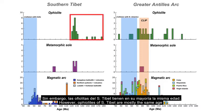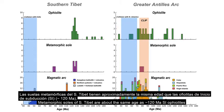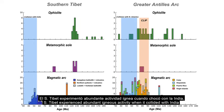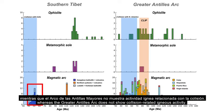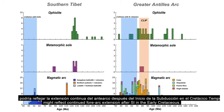However, ophiolites of southern Tibet are mostly the same age, whereas a wider range of ages is found for Greater Antilles Arc ophiolites. The metamorphic sources of southern Tibet are about the same age as the subduction initiation ophiolites, around 120 million years ago, whereas the Greater Antilles Arc metamorphic sources are younger. Southern Tibet experienced abundant igneous activity when it collided with India, whereas the Greater Antilles Arc does not show collision-related igneous activity. The wider range of ophiolite ages within the Greater Antilles Arc might reflect continued fault extension after subduction initiation in the early Cretaceous.